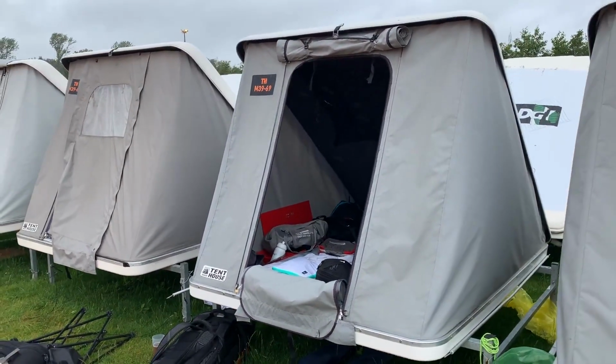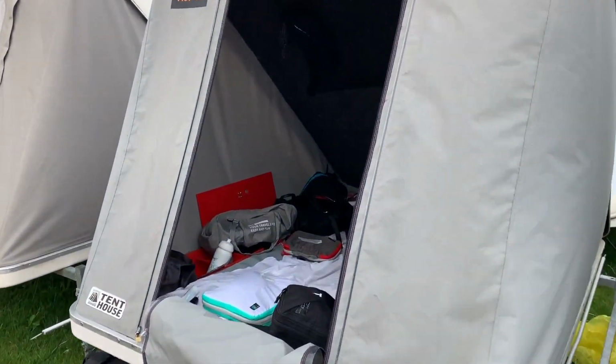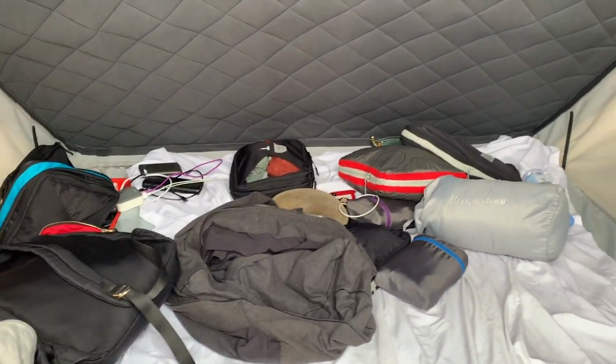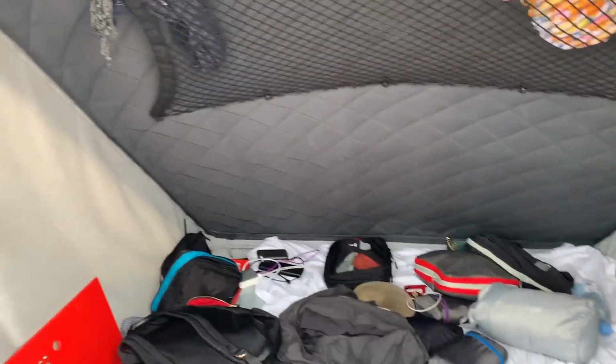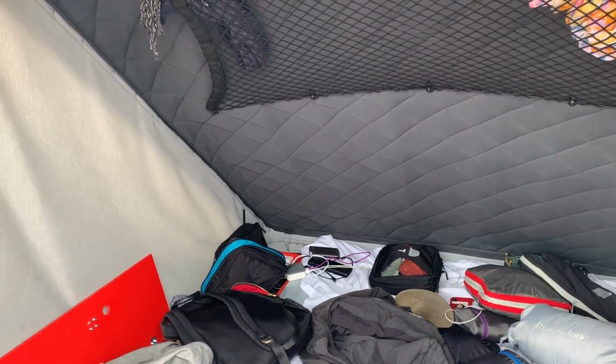So it's kind of like a trailer thing that folds down when it's not being used. But it's like quite a decently comfy mattress. No pillows, no blankets, you have to bring everything else yourself. But we are not sad to stop calling this home.